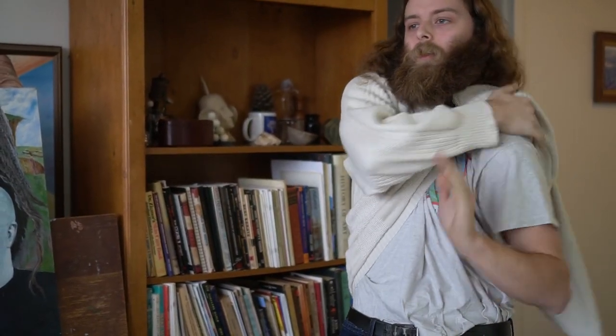So I actually got a tattoo. Yeah, my first tattoo, actually. Here's what it looks like.